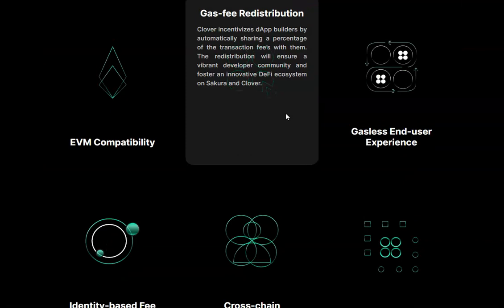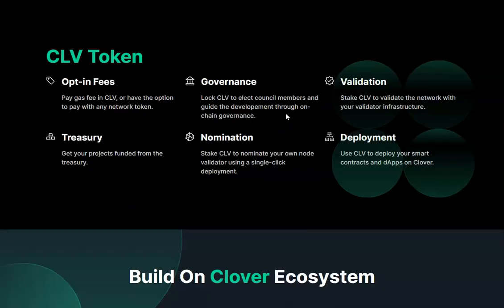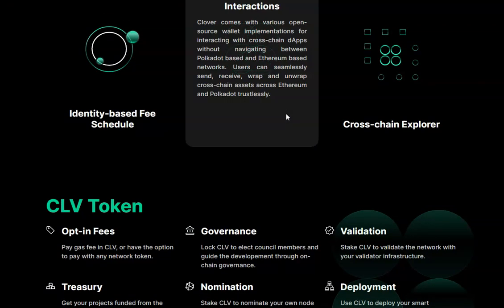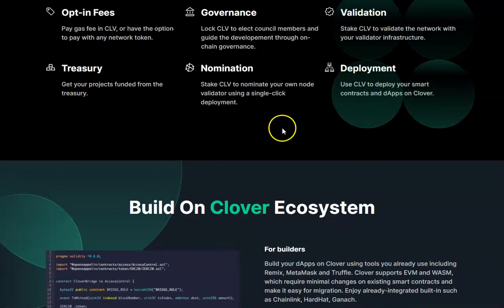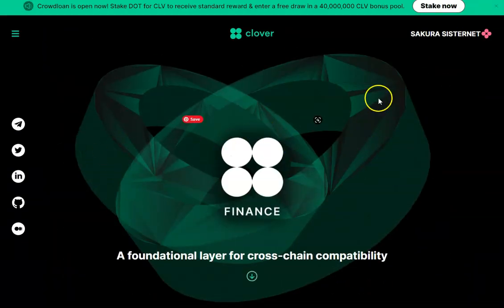I like the fact that they're trying to be cross-platform. That's going to make things very easy, whenever you want to do any kind of transaction, send money, receive money, it's all there. So check this out. I'm not going to go over more of this in this episode because I don't want to make it a forever long video. But check out Clover.